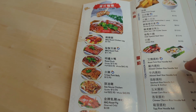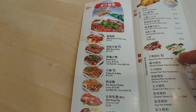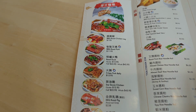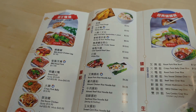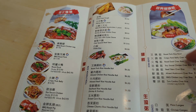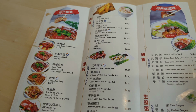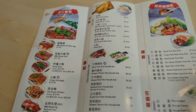Over here, you have the noodle rolls, the chung fan. So there appears to be maybe 4 choices. One interesting omission that I see from here is that there isn't a shrimp noodle roll. And then next we have the rice bowls. Now these are the roast meats over white rice. Here's a 2 combination over rice for about $15. And then we have a plain congee right below it.